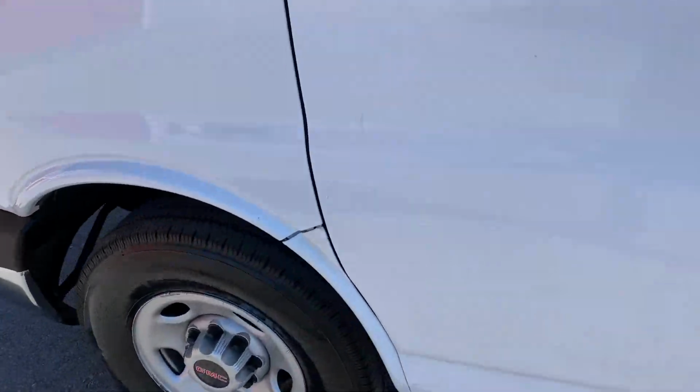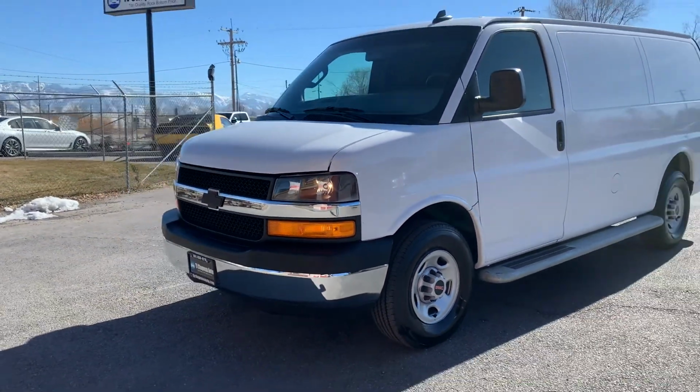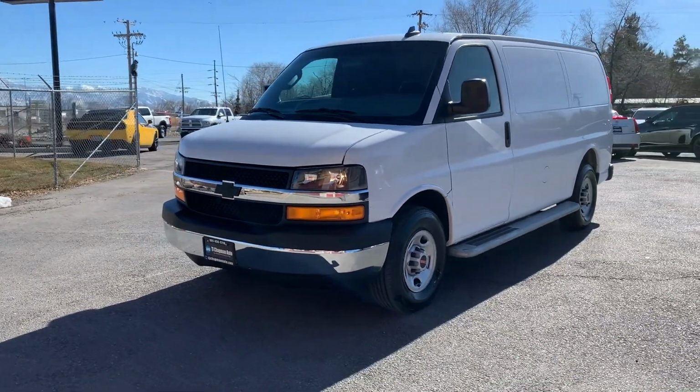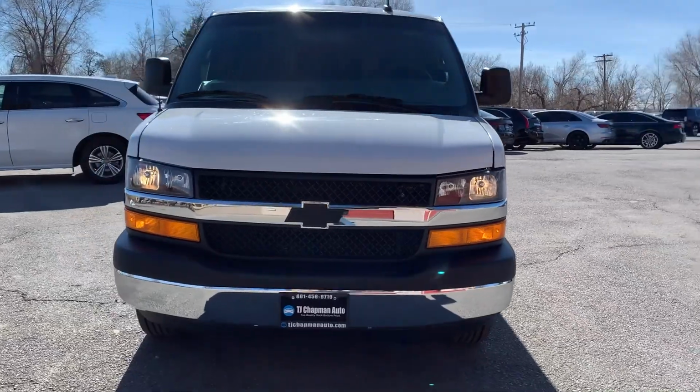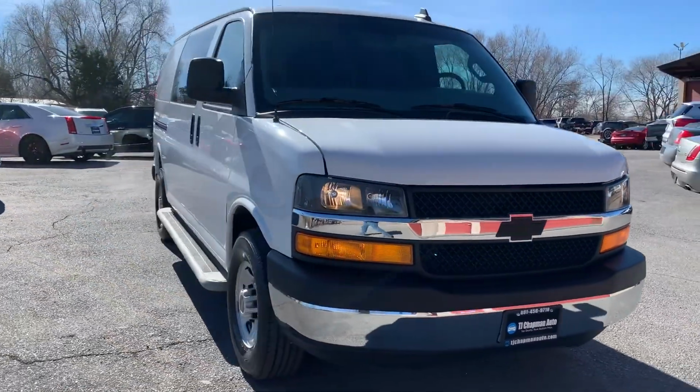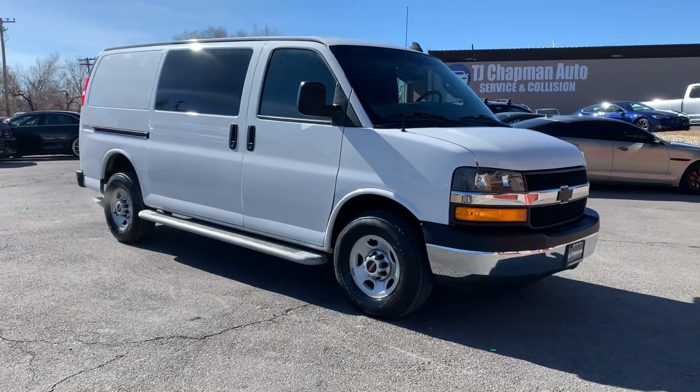This particular vehicle does have a branded title. It was stolen. Had an impact up front. Airbags did deploy, but there was no structural damage, so we were able to get it all fixed up, and it has passed the 150-point inspection and the state of Utah safety inspection.